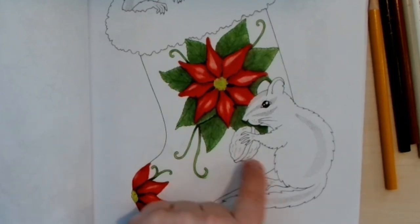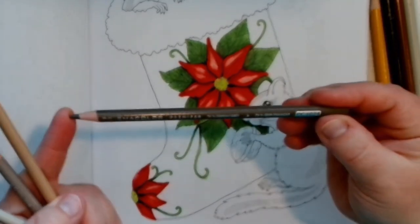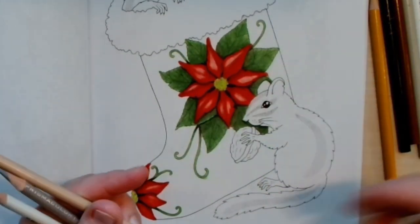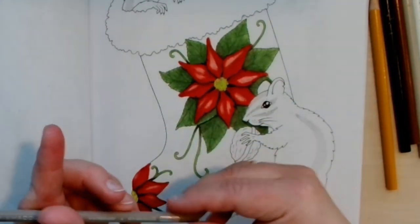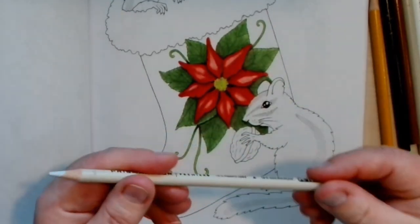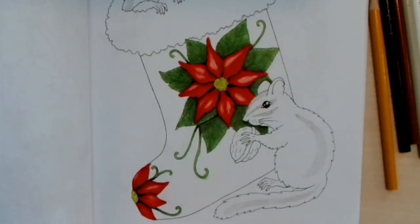And for this walnut that it's holding, I'm going to be using, again in no particular order, the 70% French gray and the 20% French gray, the 30% French gray, and the 10% French gray. So let's get started.